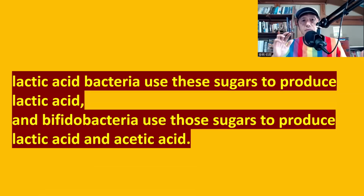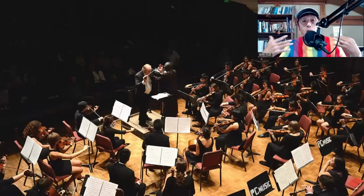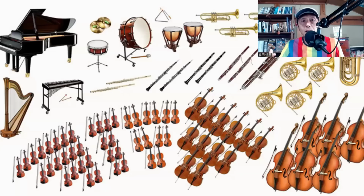And lactic acid bacteria use these sugars to produce lactic acid, and bifidobacteria use those sugars to produce lactic acid and acetic acid. And using lactic acid, butyrate-producing bacteria can also produce butyric acid. So they all play together to create this harmony, just like an orchestra. Every instrument is important. It's not like one instrument is doing all the job.